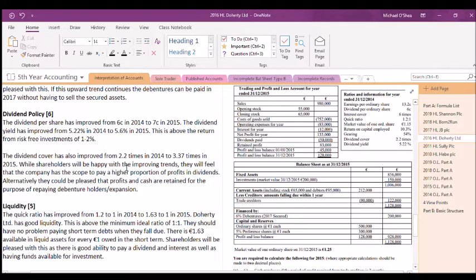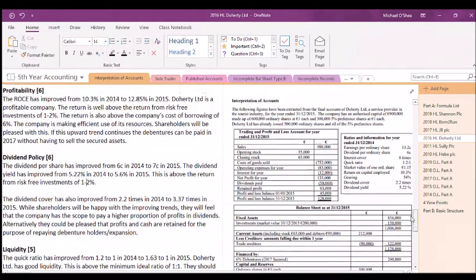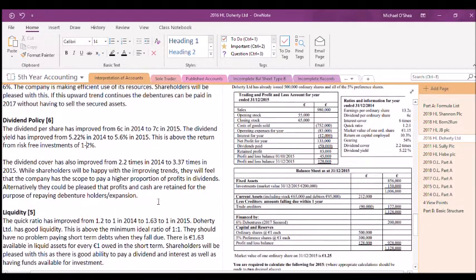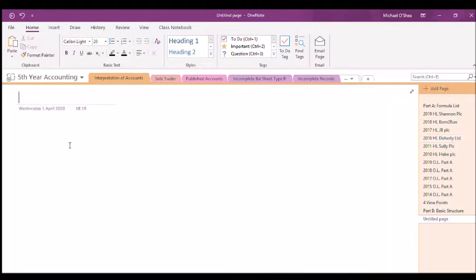Well, dividend cover actually, unlike most formulas, if I tell you the return on capital employed has increased, you know it's always good. But from a dividend perspective, sometimes it can be good, and sometimes we think, oh, I don't think this is good. I think this could highlight a few problems. So I'm going to go through what I'm talking about here. Dividend cover was 2.2, now it's 3.37.